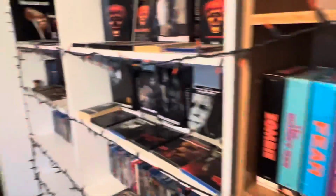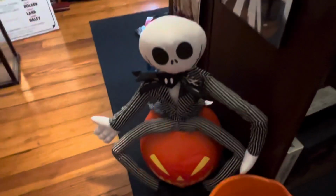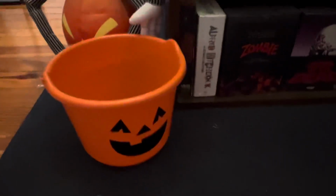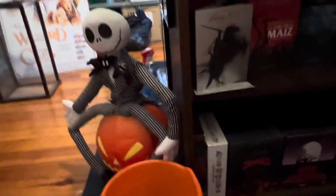I've done multiple videos showing these off, so I'm not going to go into detail. Right here, I have this little stuffed Jack sitting on a jack-o'-lantern right there. And then I have this little Halloween pail, which I really like these, and I want to get more vintage ones and kind of stack them up and make a little stack. I think that would look really cool.